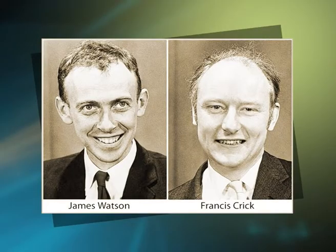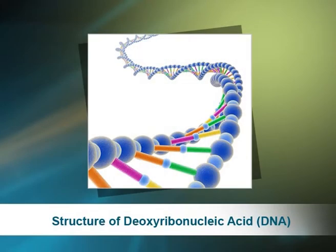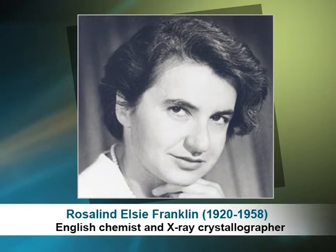In 1962, James Watson, Francis Crick and Maurice Wilkins jointly received the Nobel Prize in Physiology or Medicine for their 1953 determination of the structure of deoxyribonucleic acid. Please see the figure. The new era of molecular biology began in 1953 when they reported the discovery of the structure of DNA that genes are made of. Wilkins' colleague Rosalind Franklin, who died of cancer at the age of 37, could not be honored because the Nobel Prize can be awarded only to the living.